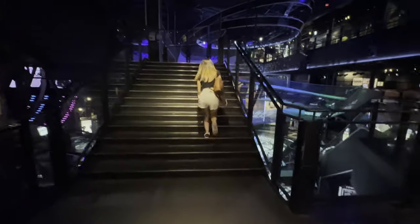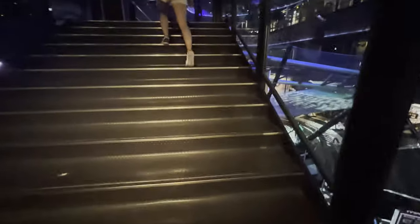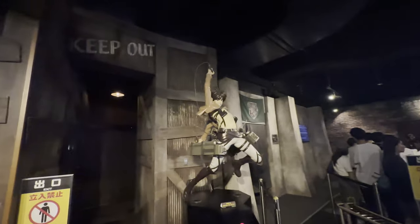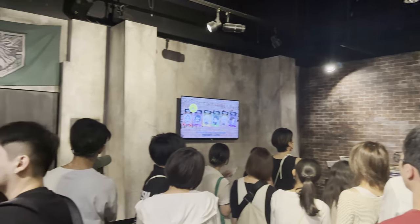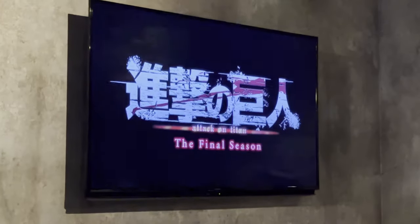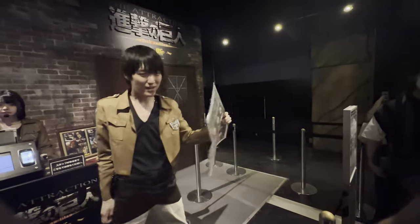All right, we're gonna go up to the third floor because there's a lot of good rides on the third floor. There it is. There's an Attack on Titan ride here. Look at that. Dude, that was so cool. It was like a haunted house experience, but with Attack on Titan. There's like one point where a hand came and grabbed us. But one of our tour guides got eaten. And then we both got a free sticker.